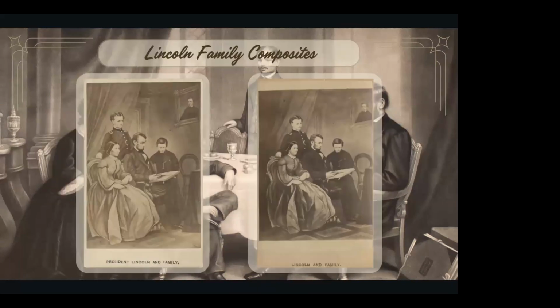As mentioned, the Lincolns never had a family photograph taken, and we saw this composite before. After Abraham Lincoln's assassination, this composite of the family is a photograph of an engraving based on a painting, which itself was based on separate photographs of Robert, Abraham and Tad, and Mary. Willie Lincoln, who died in 1862, is shown in the portrait on the wall.